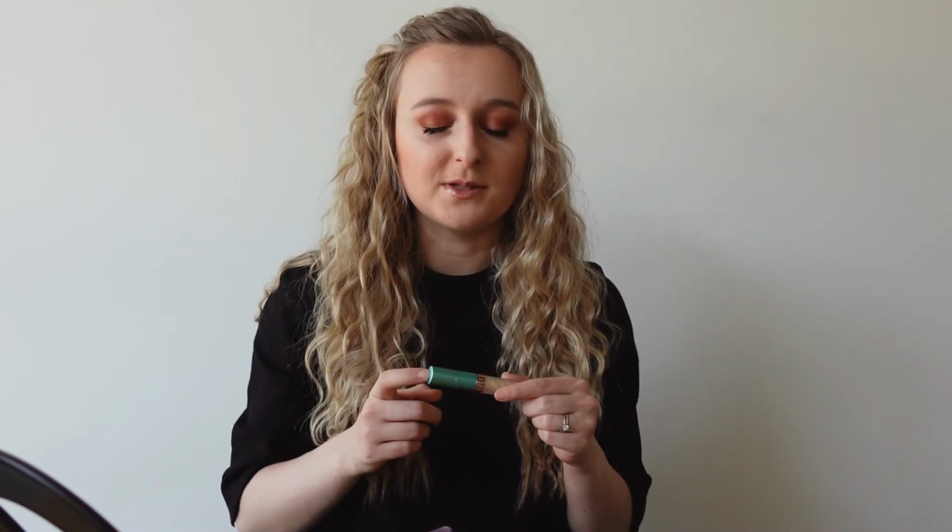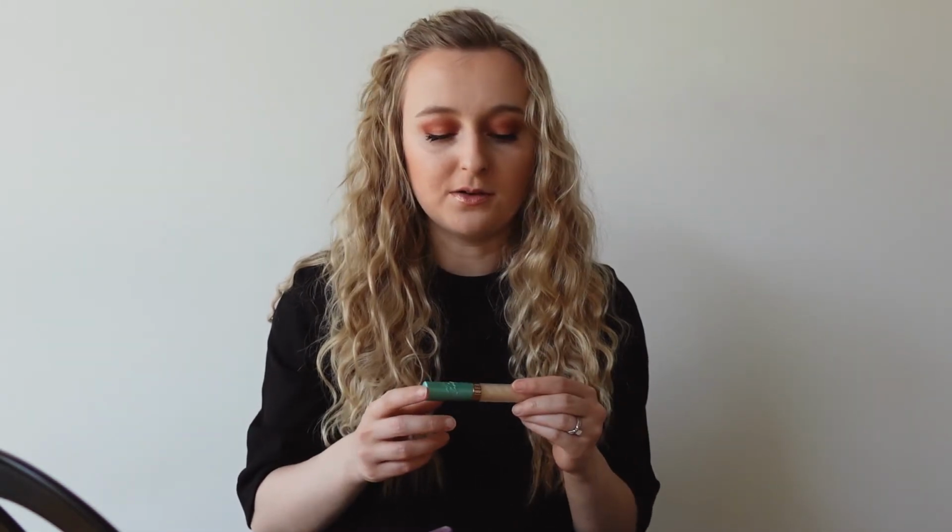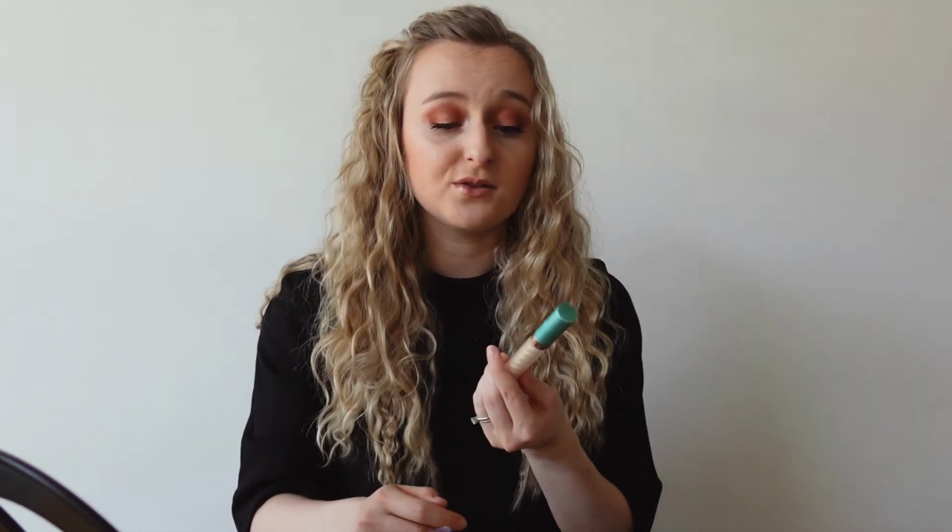You can feel the glitters in this, which I know maybe would bug some people. I only notice them when I rub my lips together. Besides that, I don't really notice them. So if a texture thing is something that bothers you, this may not be the lip gloss for you, but I think it's really pretty. So yeah, I definitely really loved all the products that I used today.